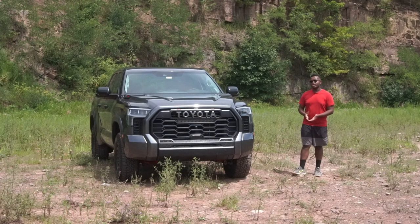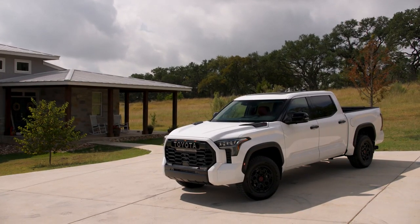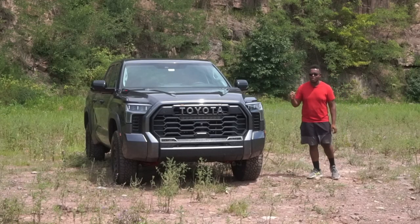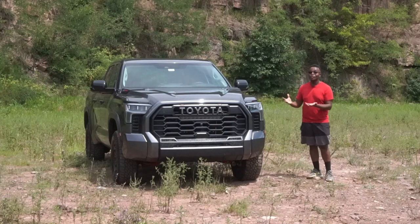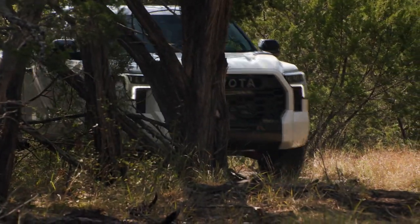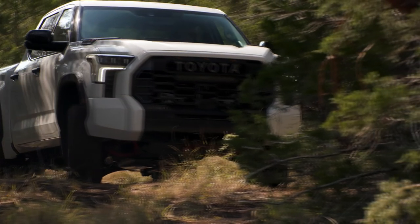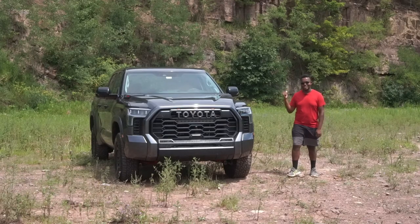But with the TRD Pro trim, most importantly, you get a lot of off-road tech. You get crawl control, multi-terrain select, hill descent control. This one has a rear locking differential, which is new for the Tundra. You also get off-road suspension from Fox Racing, Falcon Wild Peak all-terrain tires, which should be pretty grippy today, and this one has a TRD exhaust on it.